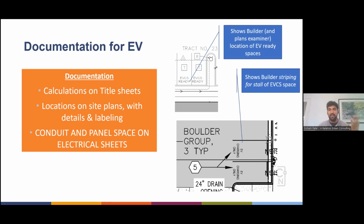So that we're making it clear on the plans and through striping what the purpose of the spaces are. And as the last point says, you label the panel space on the panel, but also on the electrical sheet, you're making a note of what is for electric vehicle infrastructure.